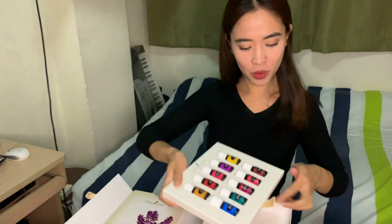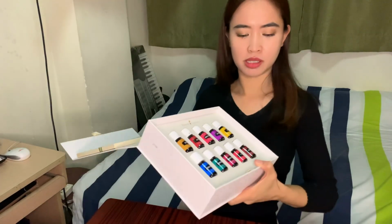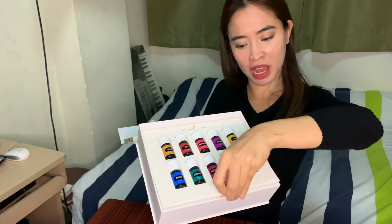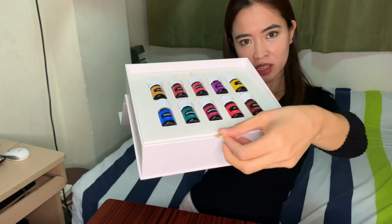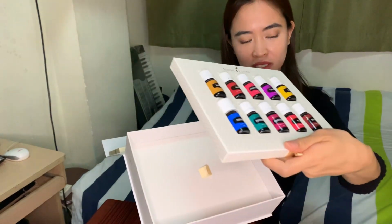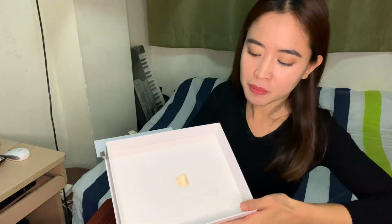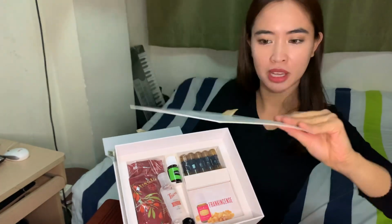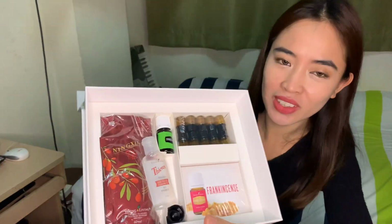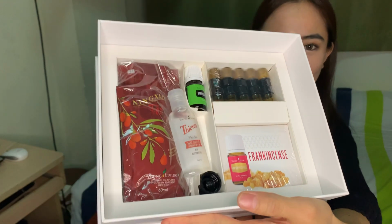I can smell them already. There's a small cloth here that you can pull out. Once you pull it out, you have to pull another layer, a board or barrier. And there's another one inside.